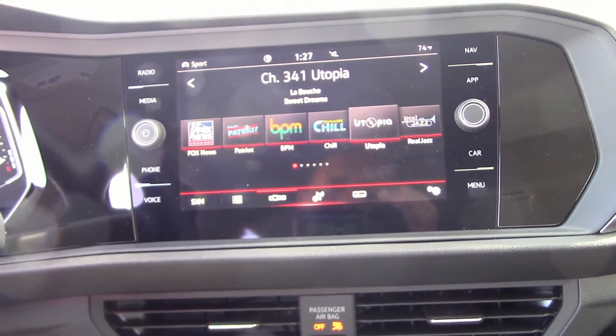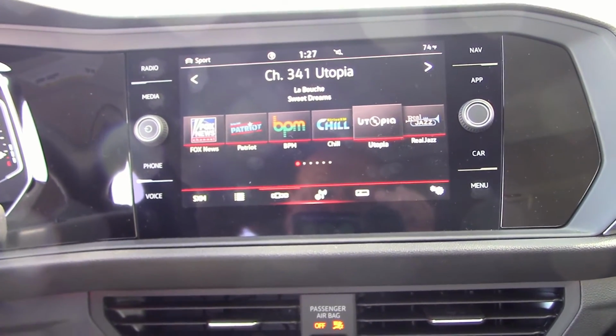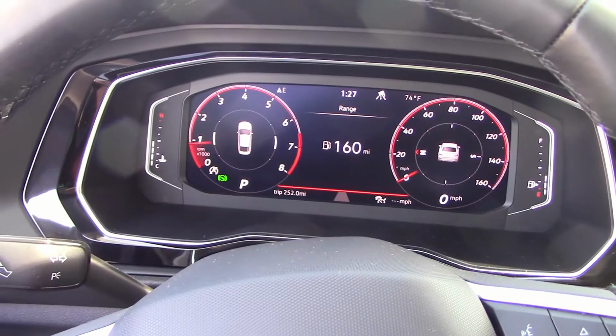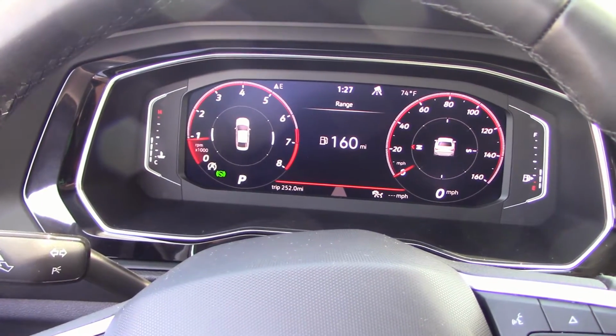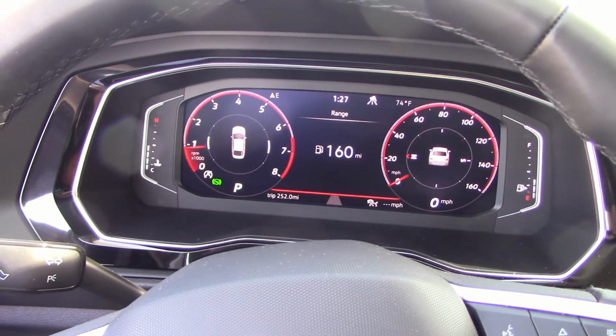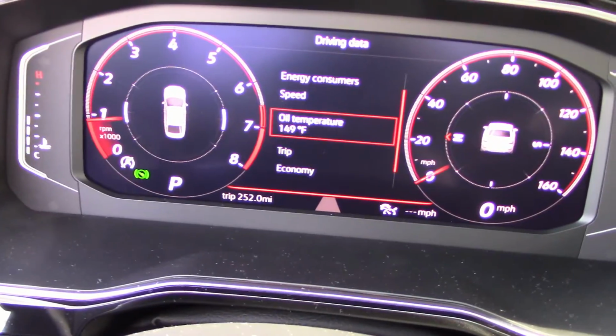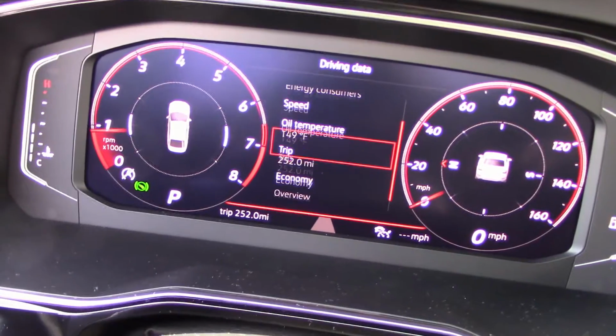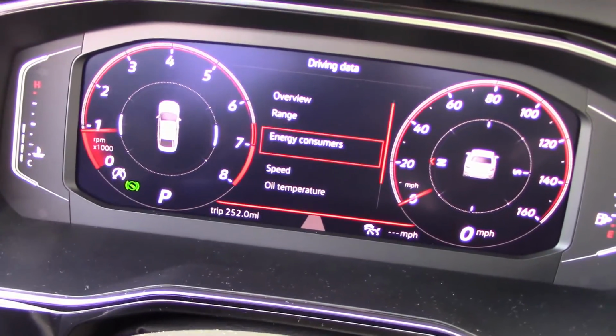A very simple to use infotainment radio system. Pardon the glare, but it's that time of day. A superb gauge cluster. And you have lots of useful information at the press of a button. Again, simple to use, no need to read the owner's manual.